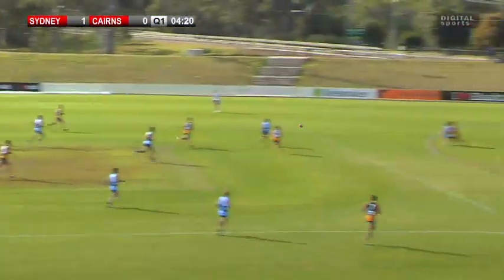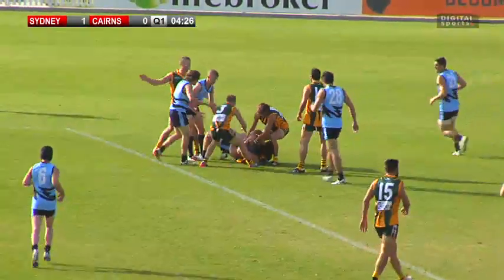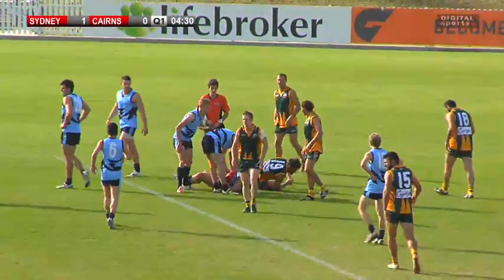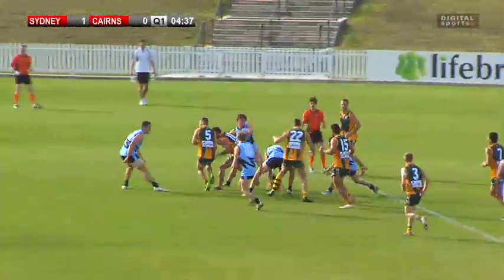Loves a left foot. Nice chiseling pass inside 50. Didn't quite hit the target in Rawlinson. He's wrapped up now, and the umpire will come in and ball this up. So just needed a little bit more height on the kick, I feel, from Carey. Give Rawlinson a better option of getting to it.